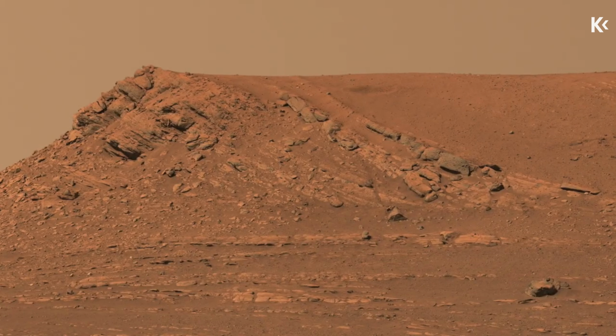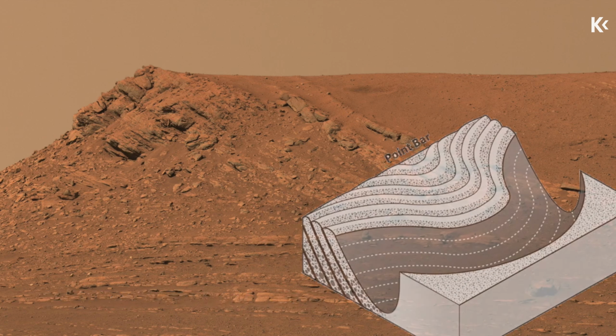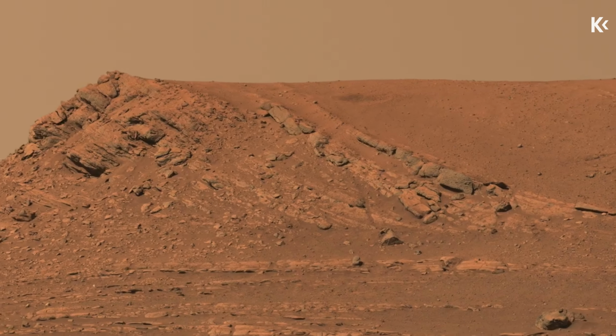Look at the stack of sloping layers. They resemble the sloping point bar deposits of a meandering bend, and their height represents the minimum depth of the river channel, if that's what formed them.